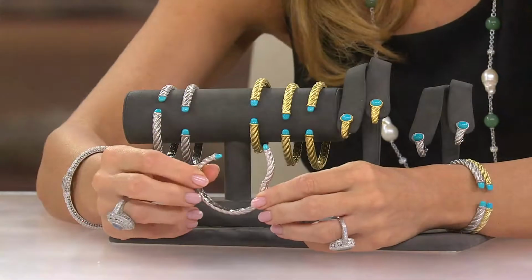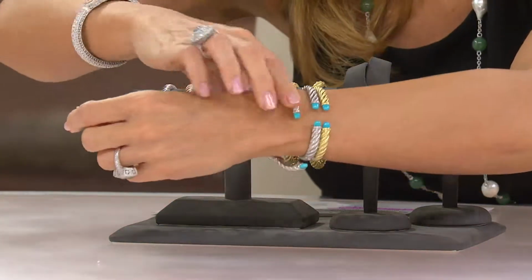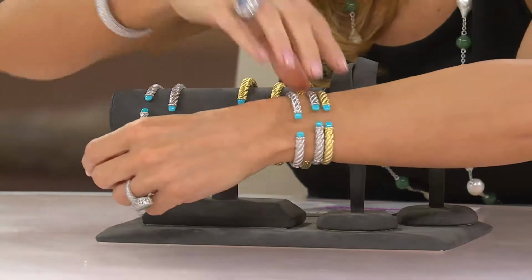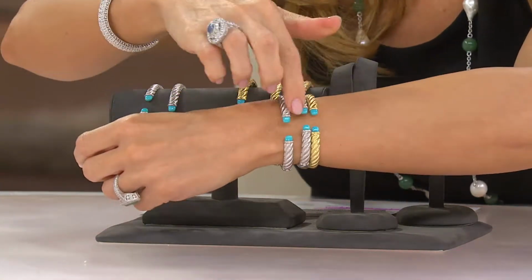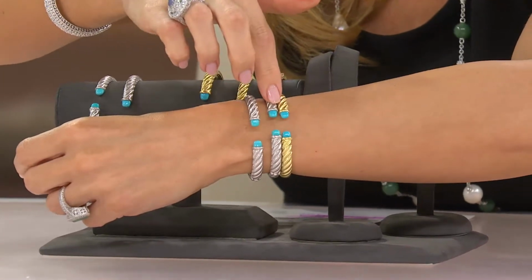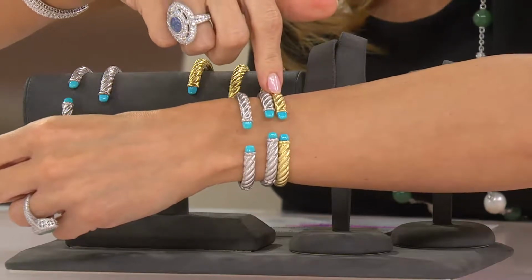Couldn't be any easier to put on than with that kickstand right there, and then you just kind of wrap it around the wrist. And boy, oh boy, do I like three of them. Well, I like 12 of them, but I'll dial it back. And I do love, however, to be honest, the sterling silver and the gold paired together, if that is in your budget, or if you have some of Judith's already 14 karat gold clad, pair it with the sterling.